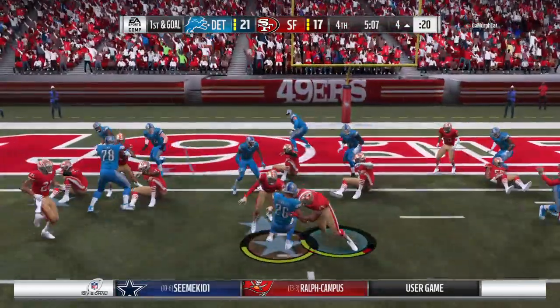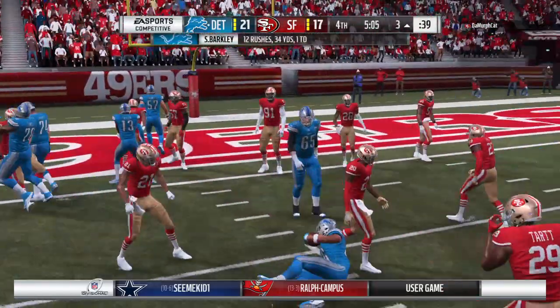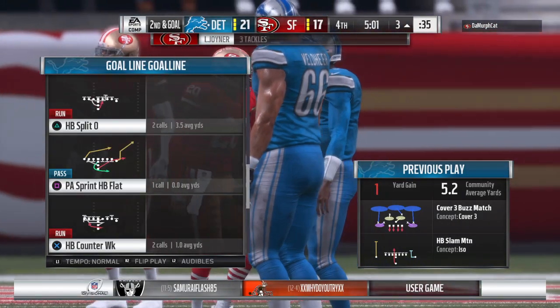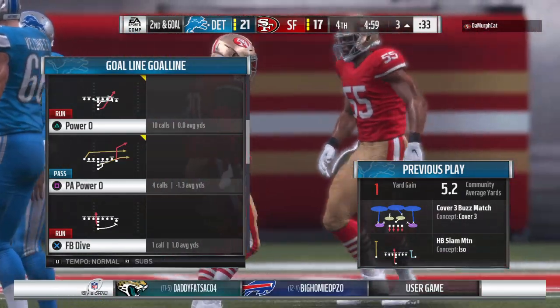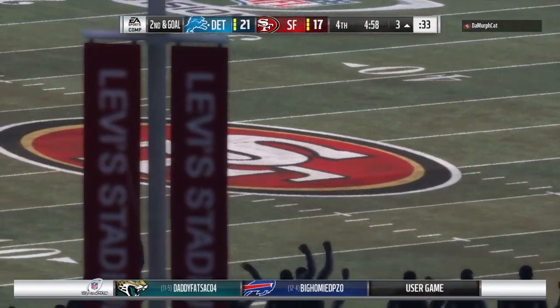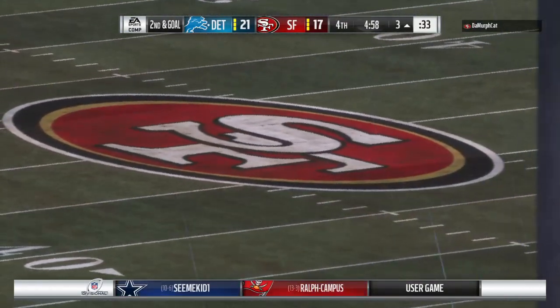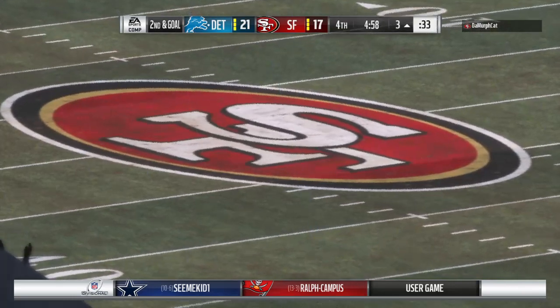A handoff to Barkley. And he will push his way forward down to about the 3-yard line. It's a gain of a yard, and it'll set up 2nd and goal. That didn't just feel like good defense there. That felt like pride, didn't it? He's already gotten into the end zone twice, trying to get there for a 3rd time. No one likes to have the hat trick against them.